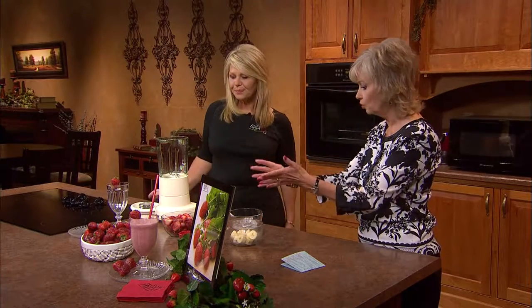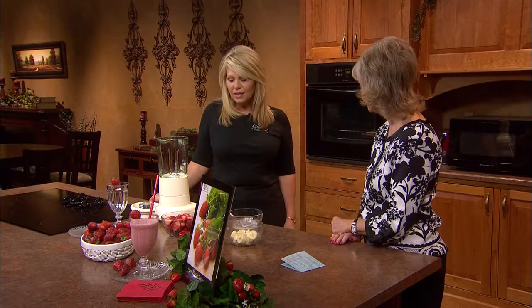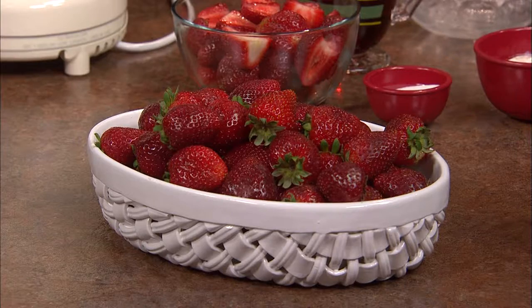Well, how do we know when they're ready? It's not like pears. You can buy them kind of unripened, and they ripen in a brown bag. How do you choose strawberries? Well, strawberries are picked when they're ripe, fully ripe. They do not ripen in a paper bag. They're highly perishable. So we pick them fresh from the field, ship them to the market.